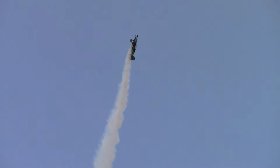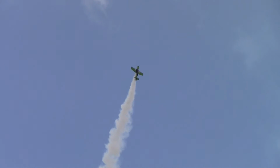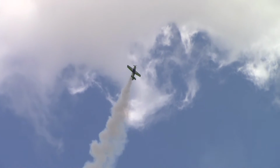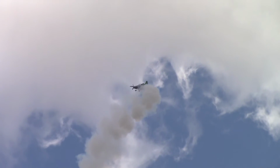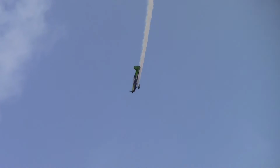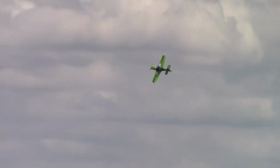Gary does not allow the airplane to fly straight and level for more than a few seconds in his entire routine. This week is Gary's birthday, and he doesn't want us to show you how old he is. Going to the Gary Award is older than 30.